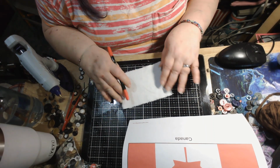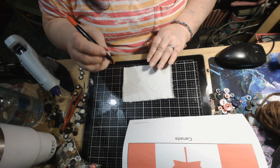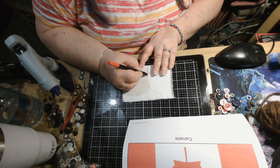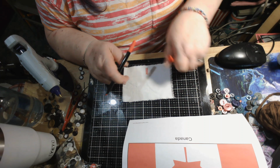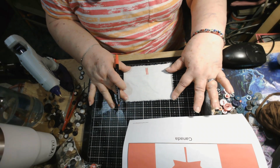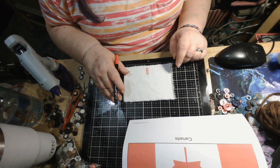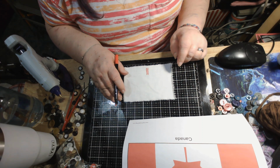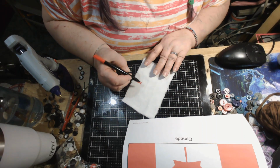I'm going to try and draw this maple leaf. Okay. I got the stem. I am on a roll. What I'm doing is putting all of these flags on a clothesline in the backyard. Can you imagine how pretty that will be when we have 194 different flags up there? It is going to be beautiful. Right now it's already beautiful and it's only got 5.